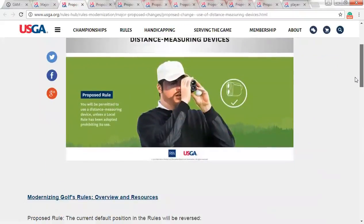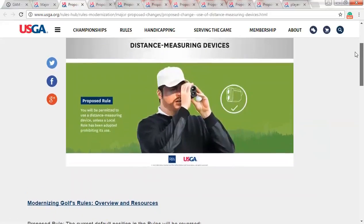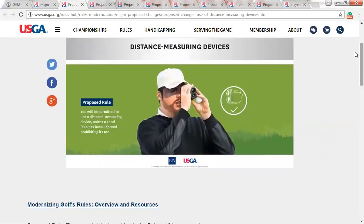Okay, so basically, what this one is that you'll be permitted to use a distance measuring device unless a local rule has been adopted. Basically, all it is is flipping it. Before, you were not able to use it unless there was a local rule. Now you're able to use it unless a local rule says no. It's generally only on the PGA Tour right now, isn't it? Right, and they're asking why they can't. This morning the conversation was, if you're going to do it there, why don't you do it here?